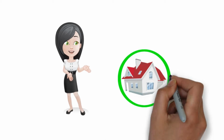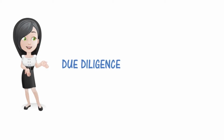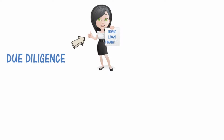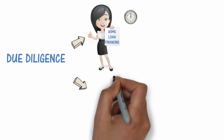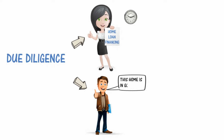Finally, my home is now in escrow and it's time to move on to the next phase. The new phase is due diligence, and it involves two things. The first is getting my home loan financing conditions met in the agreed time frame that is written into the purchase contract. The other is doing all physical home inspections to make sure my home doesn't have any major problems.